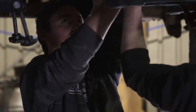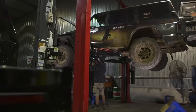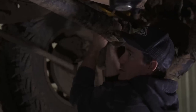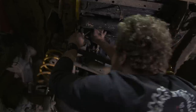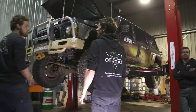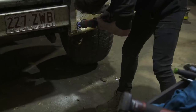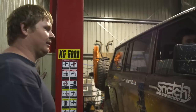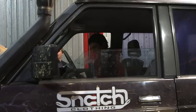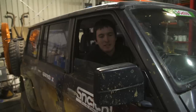Fingers crossed. Now, the GQ was never running that smoothly to begin with, but at least now, the auto should hold onto its fluid and stop us blowing up the transmission out on the track. This is a big job for one night in a workshop, but the boys are getting it done, and Matt even finds time to make a few little adjustments to improve the GQ's approach angle. Yes, she's running. Well, sort of.